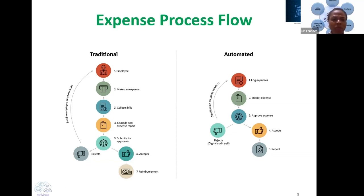And if we come down to item 4, item 5, where the decision has to be made, that is where the finance team have their major pain points, because they have to manually review all these expense items to be sure that they are in line with their policy before they either reject or accept.